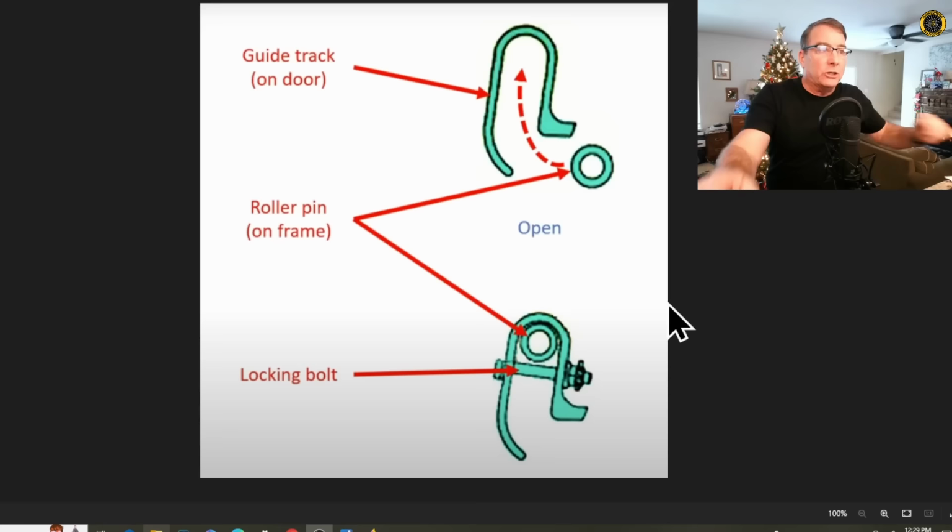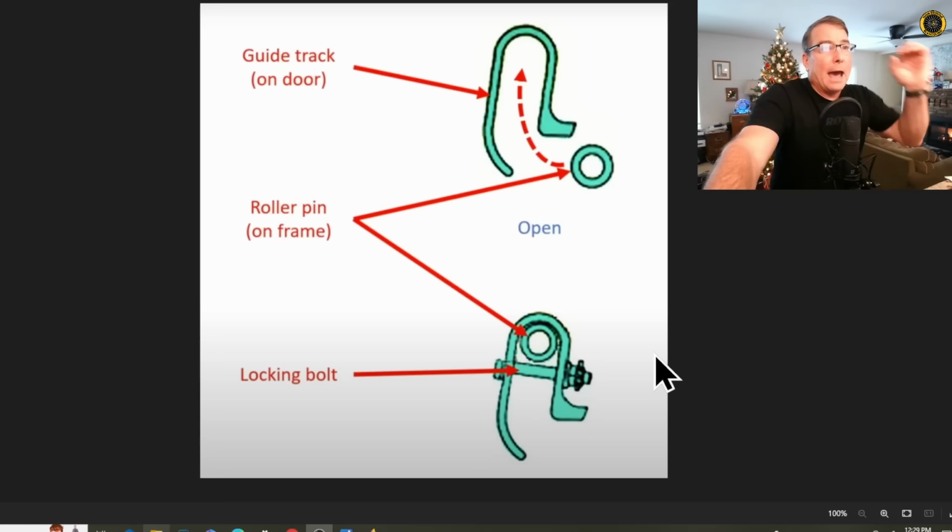So the door needs to come in and then down to mount onto the roller pin. And then you bolt that assembly together with a locking bolt. And these are the two bolts that inspectors are looking for at the top of the door. Again, a drilled bolt with a castellated nut and a cotter key. And note this bolt only captures the pin. It doesn't go through the pin, unlike on the bottom of the door.